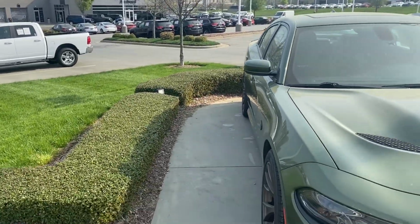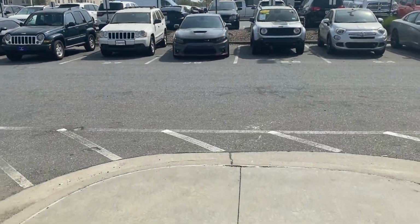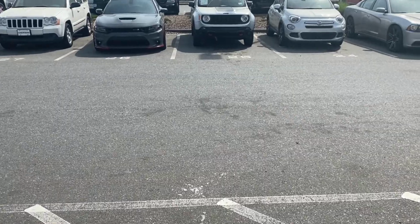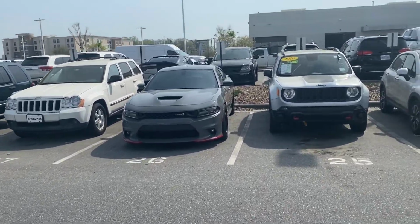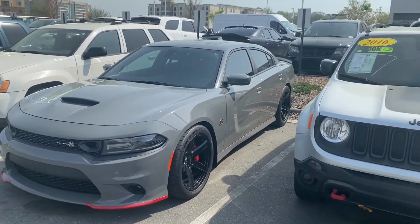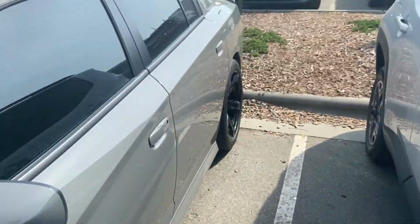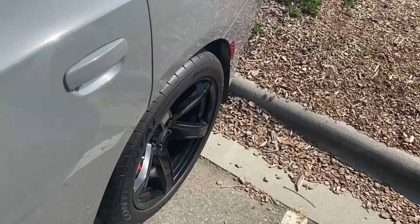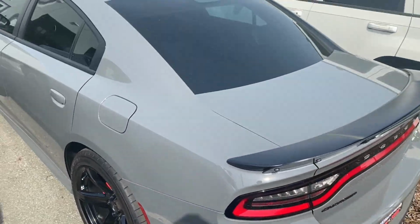I'm gonna see what they'll give me for my car. I'm telling you, these are one of the coldest sets of wheels, bro, that any Scat Pack can buy. RTs in general too. They got good tires on this car too. It's cold.